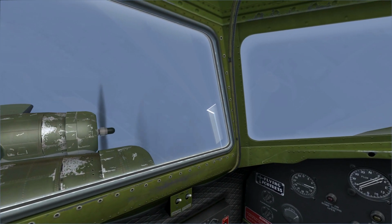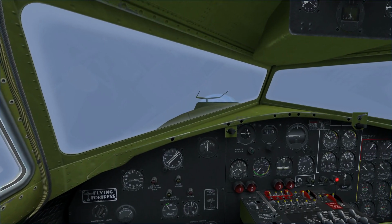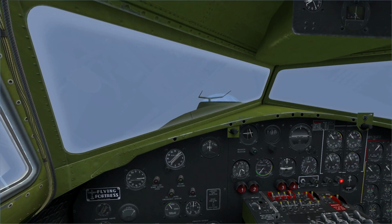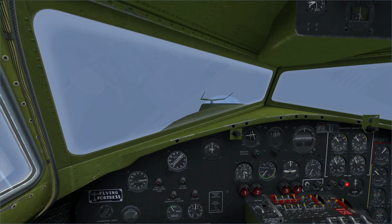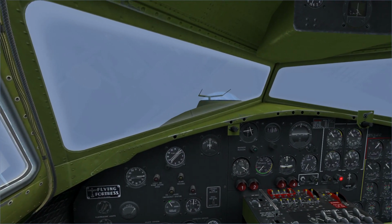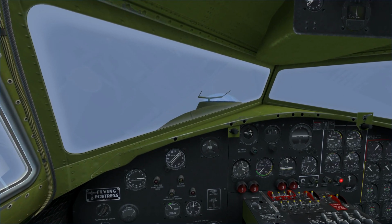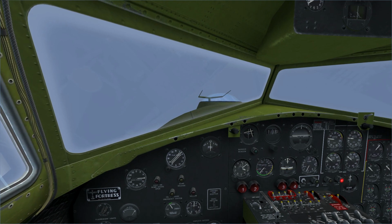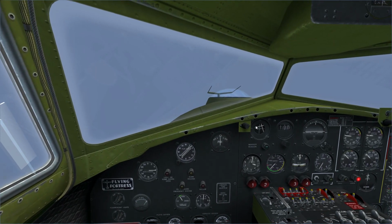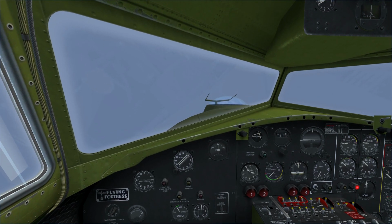Oh god, look at this weather. Hopefully we can get below this. Come up to 3,500 feet now, so we've got another 1,000 feet to descend. Hopefully we'll break underneath it. Just going to back off on the old throttles. The ILS is doing something. Not sure what.